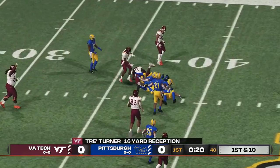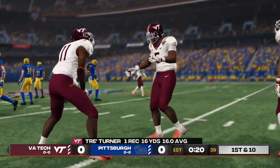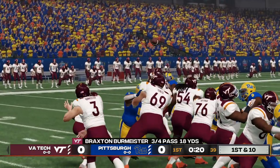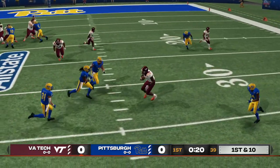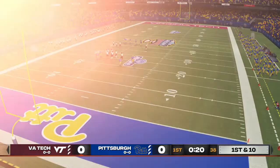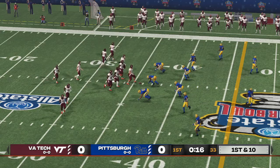Wideout makes the first down catch. And down he goes, right around the 36-yard line. He made a really good move at the line of scrimmage. Sometimes all you need to do is throw off the defender's timing just a little bit at the start of the play. From their own 36-yard line, first down.